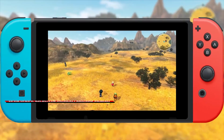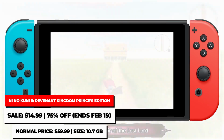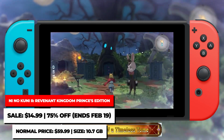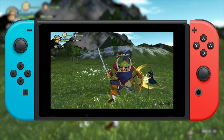Ni no Kuni 2: Revenant Kingdom is an excellent, top-quality game that is one of Switch's must-play JRPGs. The Princess Edition runs great on the system and includes all the expansions and DLC content in the bundle. It's only $14.99 on the Switch until February 19th.